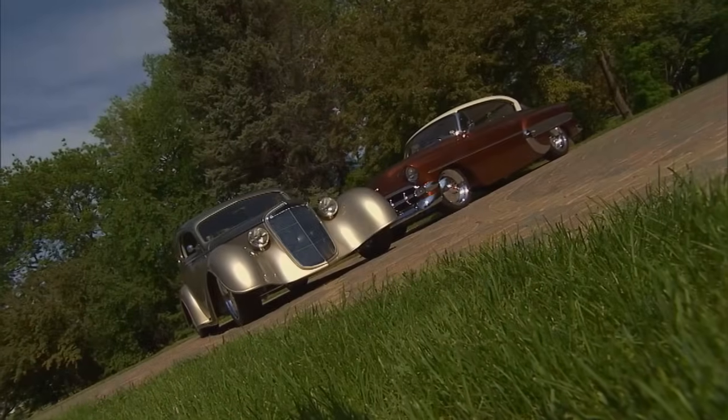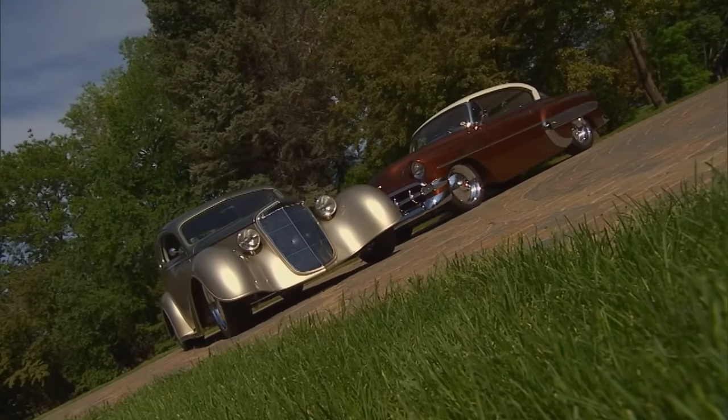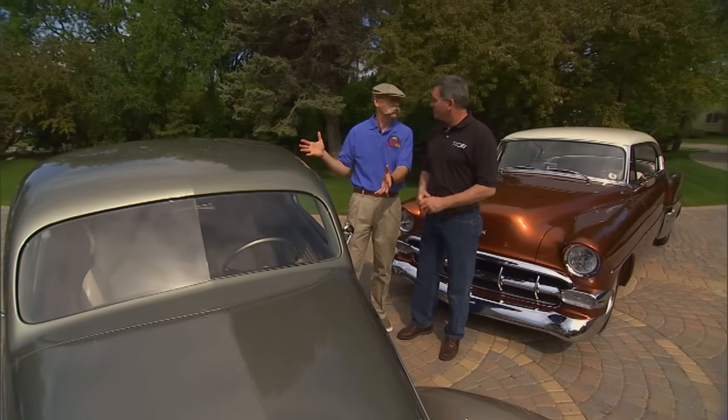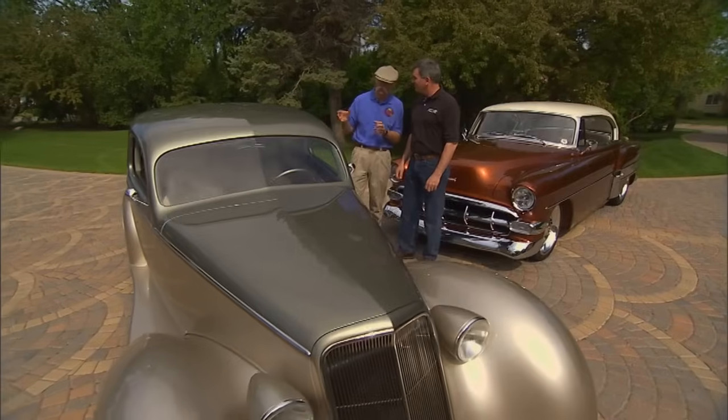Now, these are a couple from Wes Ridler's collection, and they're both Chip Foose cars, right? Yes. Well, we've got the Grand Master, and we've got the Cool Air, two fabulous faves of mine. But let's talk about the Grand Master first.